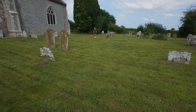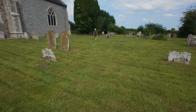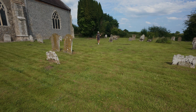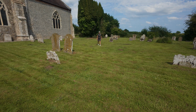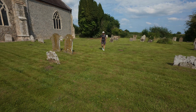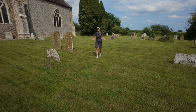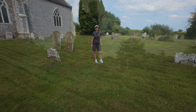The village of Antingham actually dates back well before the Domesday Book was constructed, and the nearby river Ant actually takes its name from the village. And during those times, the village actually had two lords of manors and each had its own church, which again was actually quite a common thing here in Norfolk.